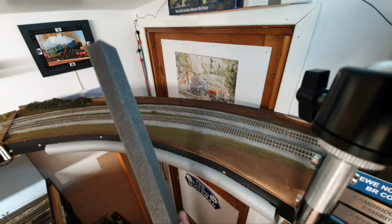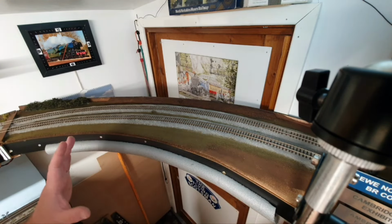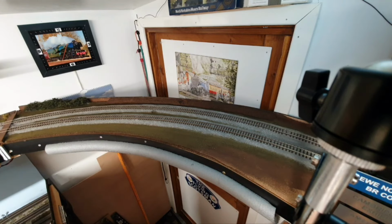For a cheap and easy fix, I'll tell you what, this is brilliant, because it can curve, none of the messing around, and once it's dry with all the scenery on, and you put all your bushes on it, you wouldn't notice.